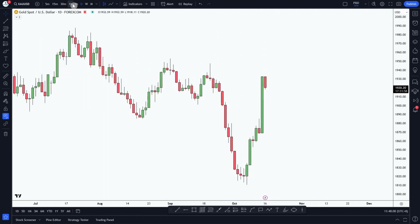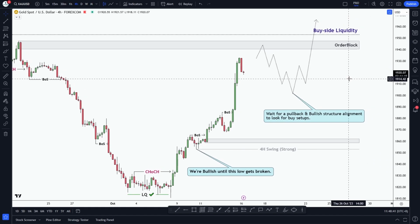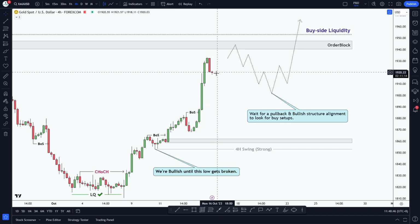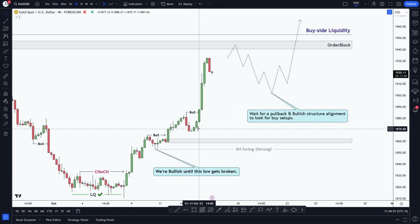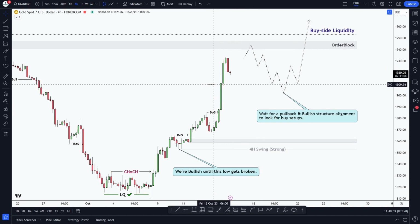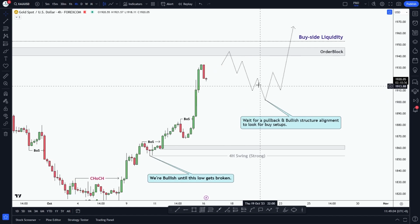So coming back to the 4-hour time frame, if we get our drawings back, then what can we expect from gold this week? As this is Monday and the market is already retracing back and probably filling up this imbalance, the market may not come down all the way to this order block. It might give us a pullback at this zone probably.